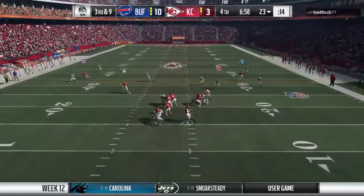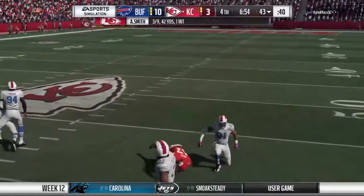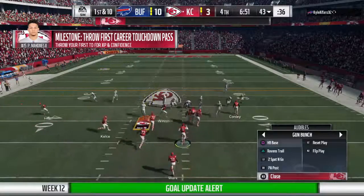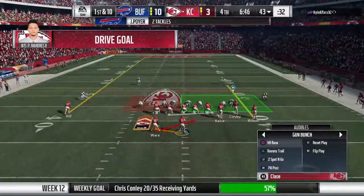Here's Smith. And able to find Conley. And he's taken down at the 43, but not before picking up the first. A good pick up there of 20 yards.